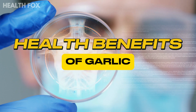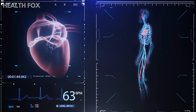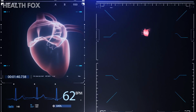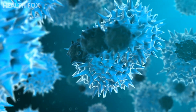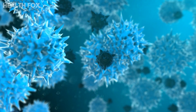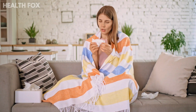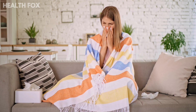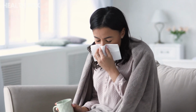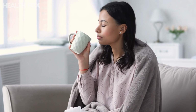Health benefits of garlic. It helps lower blood pressure, supports cardiovascular health, and protects cells with its strong antioxidant properties, reducing the risk of diseases like Alzheimer's, dementia, and certain cancers. It also acts as a natural antibiotic, fighting infections, viruses, fungi, and parasites. Its antiviral and immune-boosting properties make garlic effective against colds, flu, and seasonal illnesses. Additionally, its expectorant and disinfectant qualities aid in relieving respiratory issues like bronchitis or a runny nose.